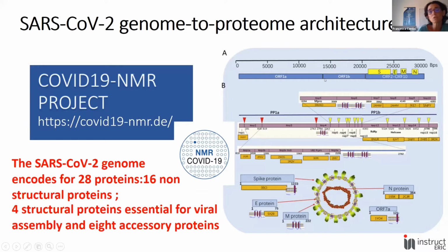It encodes for 28 proteins: 4 structural proteins, spike protein, envelope, membrane, and nucleocapsid protein, essential for the viral assembly, about 8 accessory proteins, and 16 non-structural proteins with different roles. At the moment in CERM, we focused our attention on non-structural protein 3.